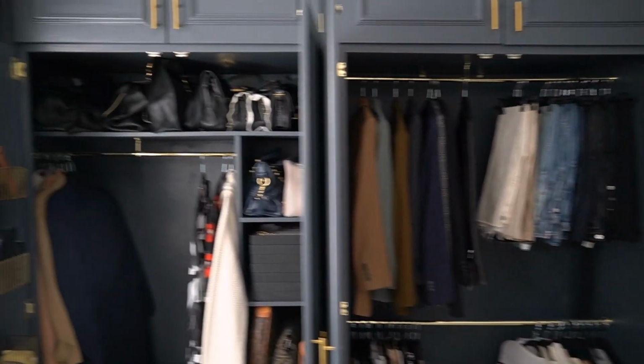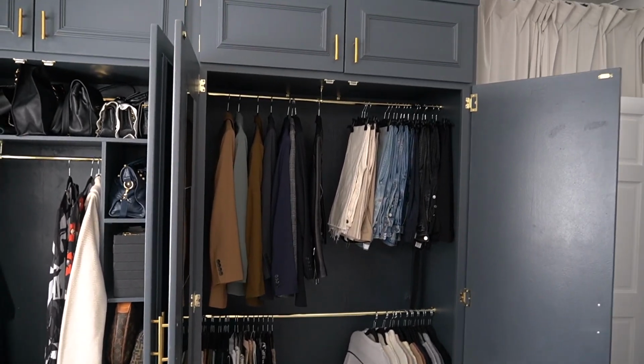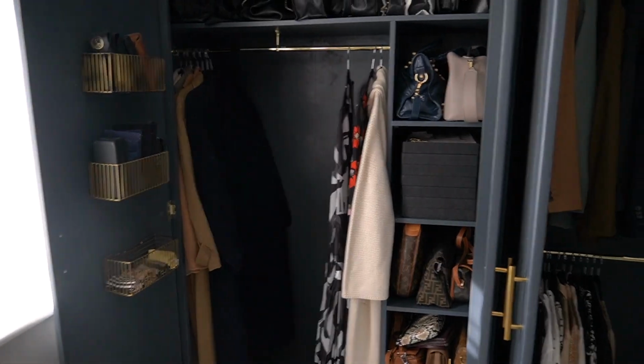Right, okay, so I've just gone through absolutely everything that I had here on the bed, and as you can see, I've cleared quite a lot of space. So I've gone through and just pulled out the bits which I feel like I'm going to keep in the spring-summer wardrobe, at least for now.